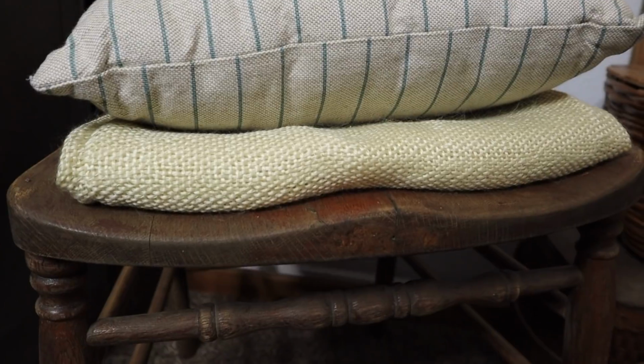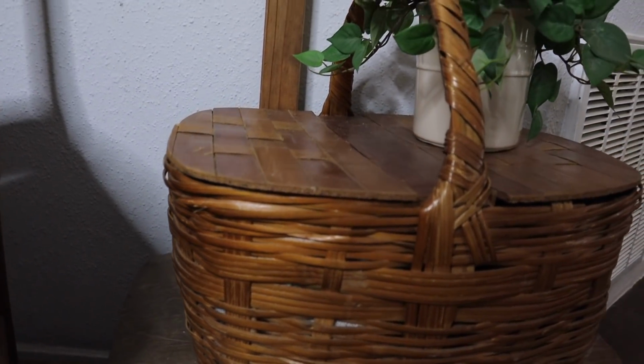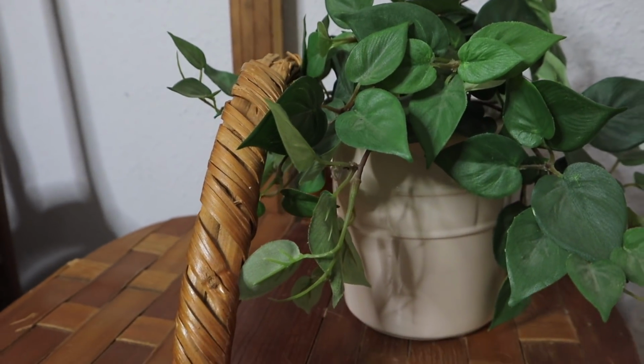And then I saw this on Instagram that someone had a throw blanket and a pillow just neatly on top of a chair, so I liked that a lot. And then I just added some greenery.